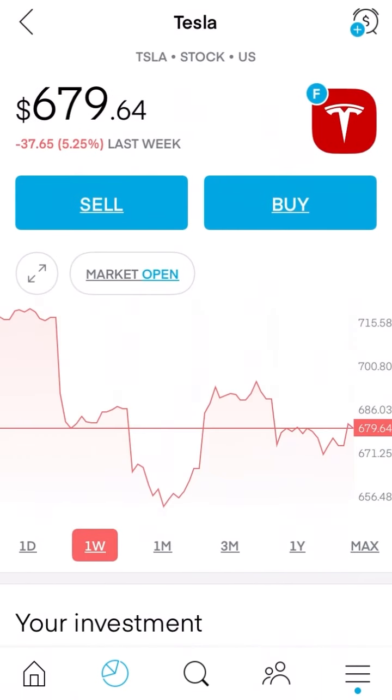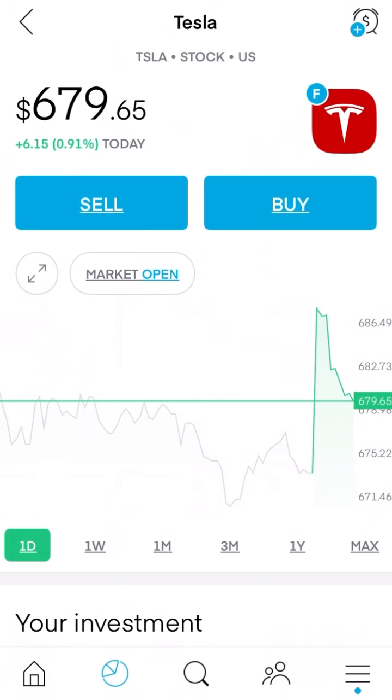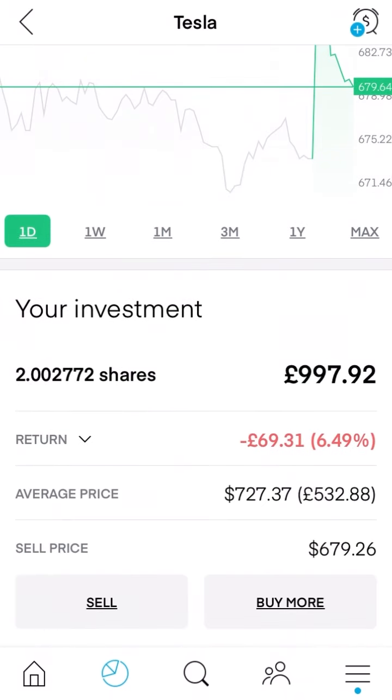It's always a bit of a roller coaster ride with Tesla. This week they've struggled overall, down 5.25% after a great couple of weeks really. We did see it get up above the 700 mark, but since last Thursday, as you can see on there, we have dipped, and they went all the way down to 650. But they seem to be picking it back up again. I'm live in the market today, and they're up almost 1%, so we'll have to wait and see how it goes for the rest of the day. I own just over 2 shares of Tesla, and I'm down 6.49%.